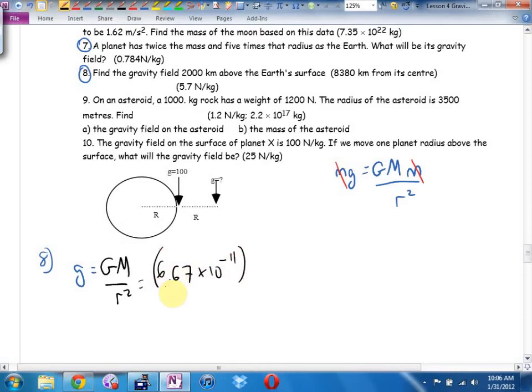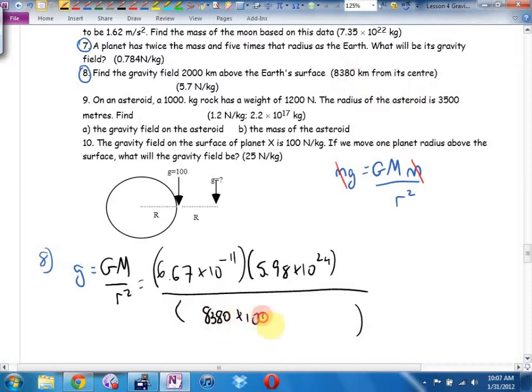M is the mass of the Earth, 5.98 times 10 to the 24th, divided by the radius. Now I have to be careful, they gave me above the Earth, oh no, they gave me the distance from the center after all, but what's it measured in? Okay, 8380 times 1,000, that now it's into meters squared.